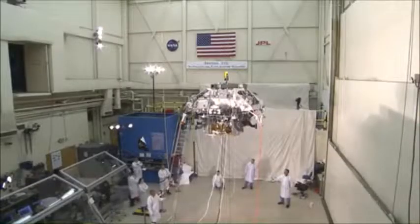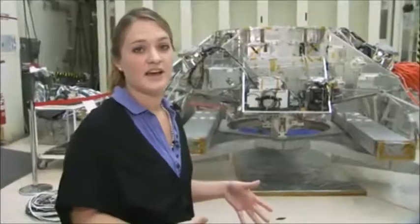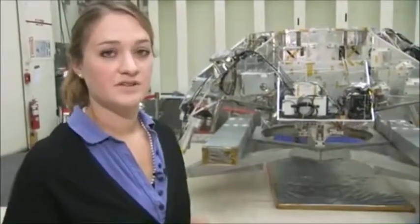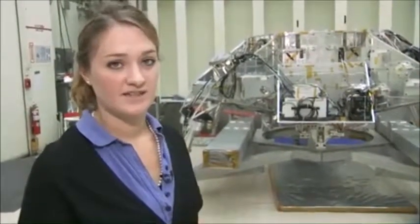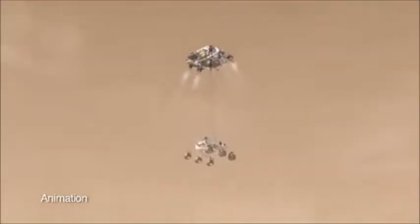Just recently, we ran a major test called the SkyCrane Full Motion Drop Test. This test is to check out the EDL sequence, or entry, descent, and landing sequence, for Curiosity. For the first time, we're going to be touching down on Mars with just the rover's wheels. So this is the sequence leading up to that touchdown on Mars.